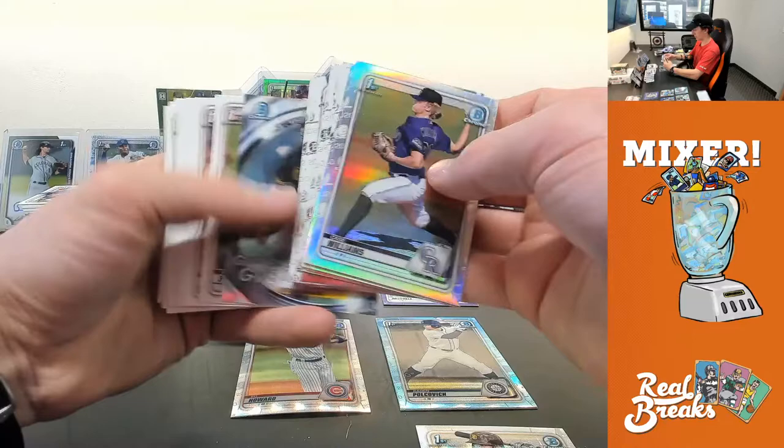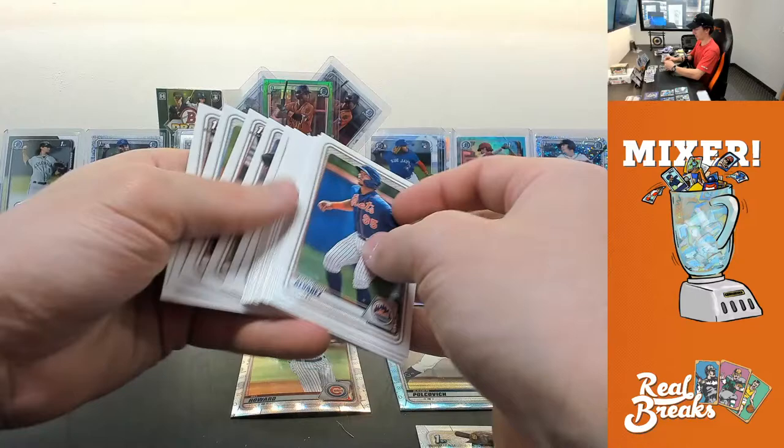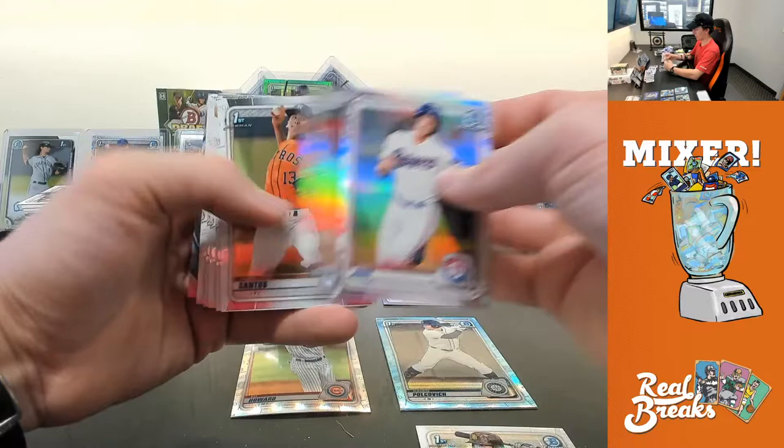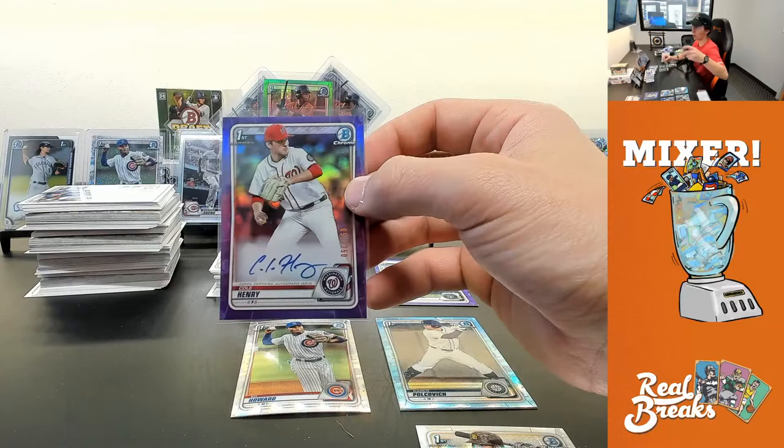All right, let's see if stack number two can deliver. Auto number two should be coming up. And it is purple, Cole Henry out of 250 for the Washington Nationals. This one to Aaron James Watson. There you go, Aaron, some purple ink.